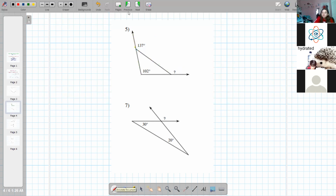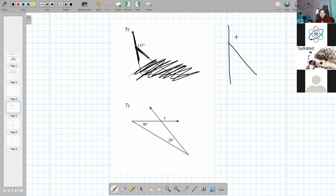The first step is I'm seeing this as a linear pair. Right here, I'm just seeing a linear pair. Right? I'm ignoring the rest of the picture. The rest of this picture doesn't even exist for me right now. It's almost like I walked in and all I saw was a question that looked like this.